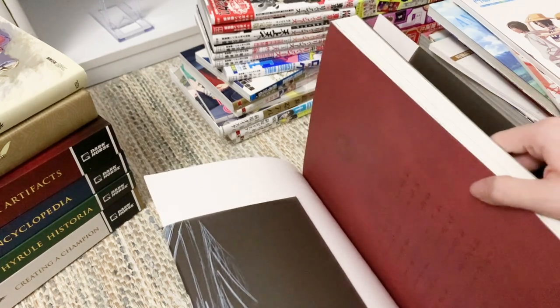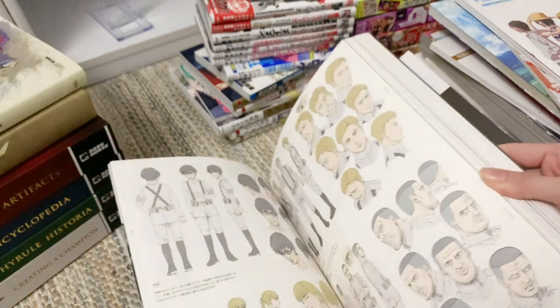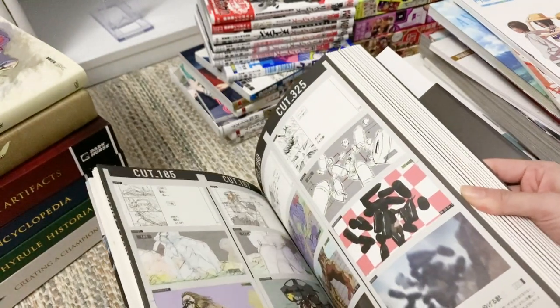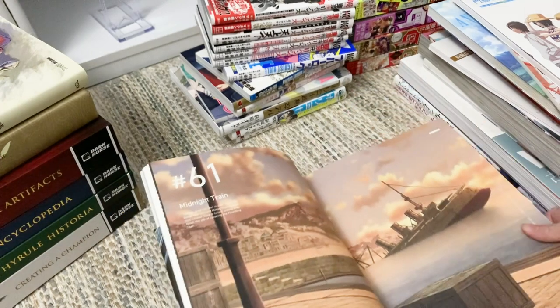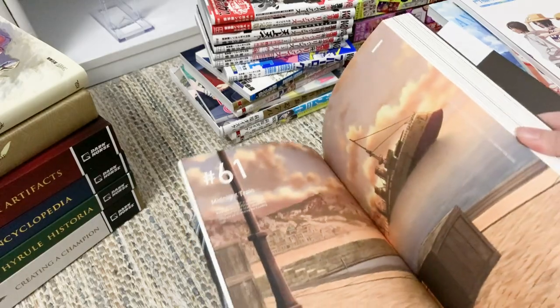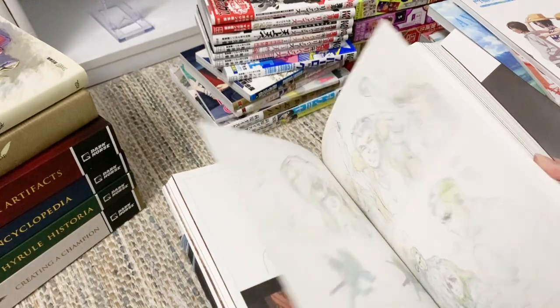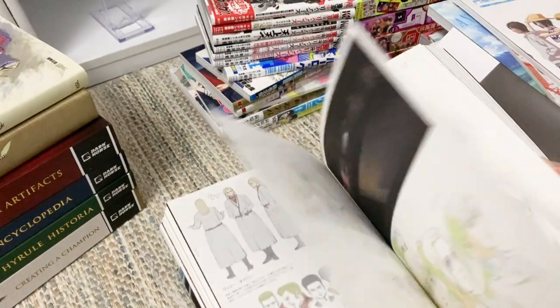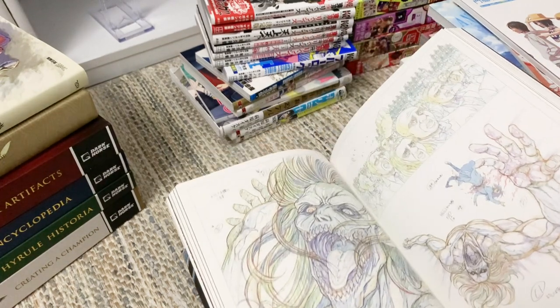And this is super thick, so I'm just gonna do a quick flip through of it, but it has the character designs. And it does have some nice color illustrations in addition to the keyframe section. Very cool to see the detail.